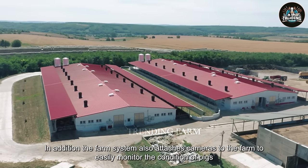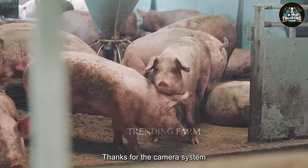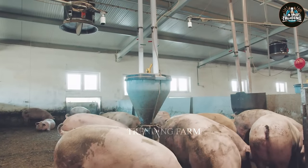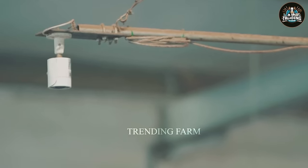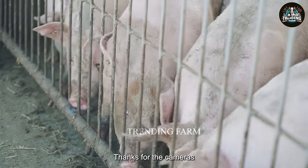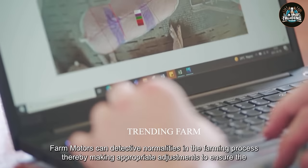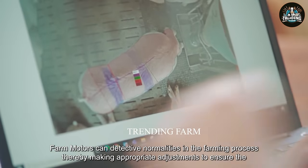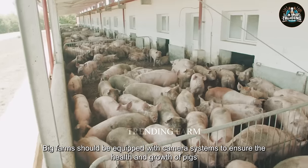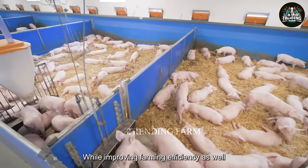In addition, the farm system also attaches cameras to easily monitor the condition of pigs. Thanks to the camera system, farm owners can easily detect pig diseases to promptly respond. Farm owners can detect abnormalities in the farming process, thereby making appropriate adjustments to ensure the health and growth of pigs. Pig farms should be equipped with camera systems to ensure the health and growth of pigs, while improving farming efficiency as well.